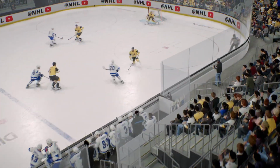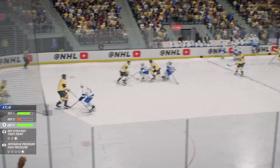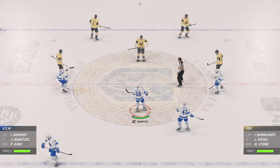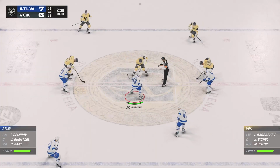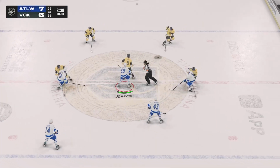Good shift management, dictating pace, controlling the offensive zone. Everything now, it's on the line. Atlanta's gone up by one here late in period number 2. Now to see if they can build on this when they get to the third. Well, they'll want to pounce right off this face-off, James.